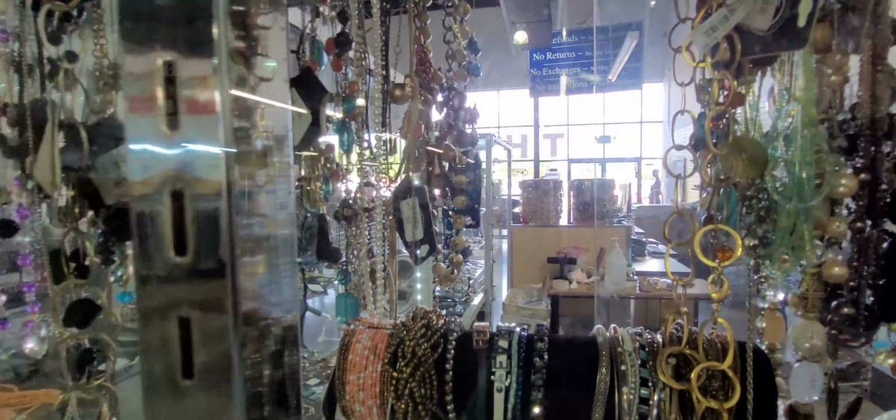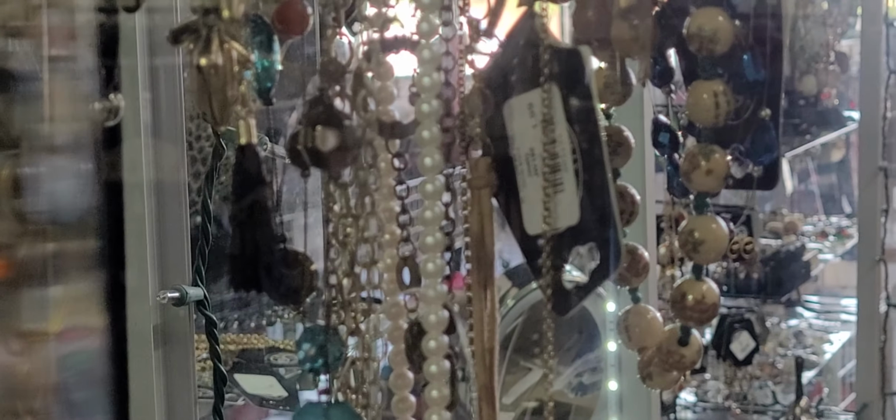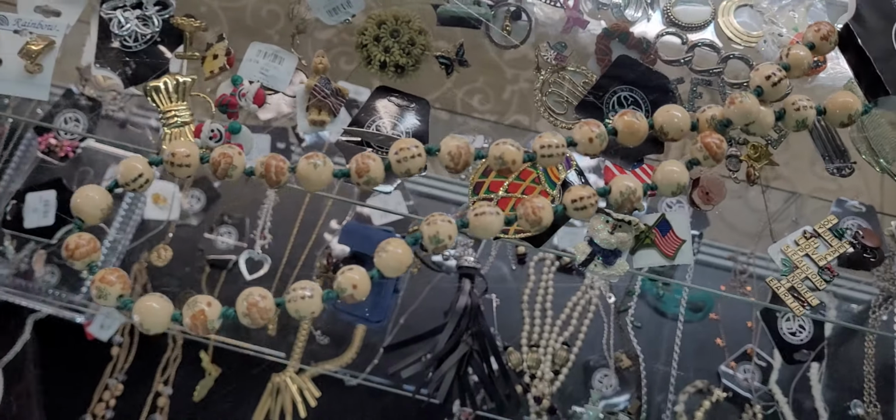Like, here's a necklace I might be interested in looking at. You probably can't see it very well, but there it is. It's beads that are woven on a necklace. I may take a look at that one. Now, I know nothing about these guys, but we're going to take a close look at these best we can.